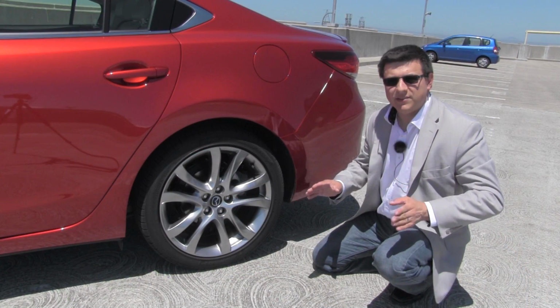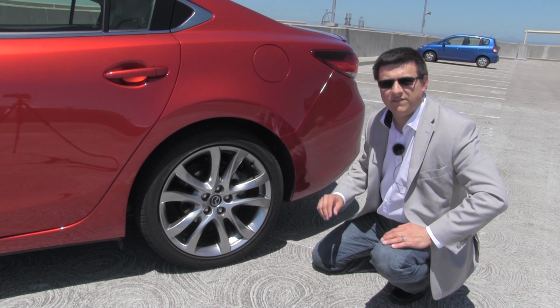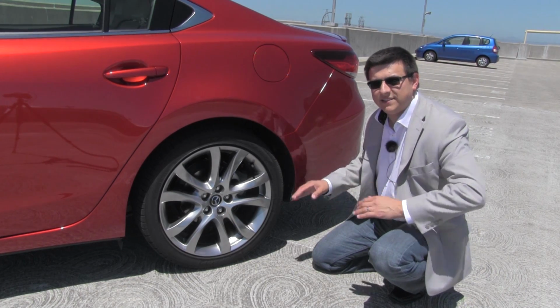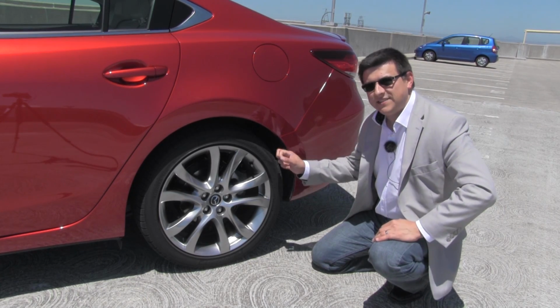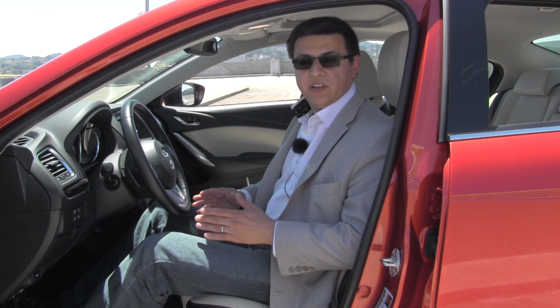Making those fuel economy numbers even more surprising is the fact that all Mazda 6 models in the US wear 225 rubber. That's a decent amount wider than the Japanese competition. And when you take a look at the Ford Fusion, it's about the same width as the standard Ford Fusion rubber, but this car is considerably lighter. That means that the Mazda 6 handles better out on the road thanks to these wide tires and that light curb weight.